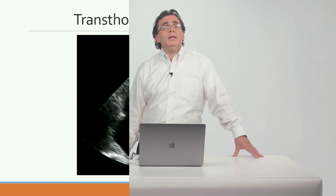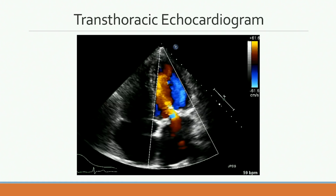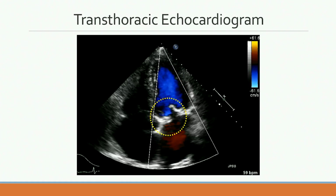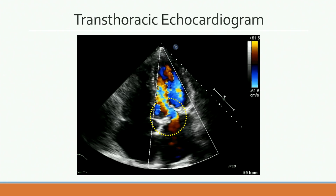We can also look in other views. For instance, we can look in apical four-chamber view with the color Doppler on. Again, the prosthesis is in the middle of the image, and it doesn't seem that there is a significant transvalvular or paravalvular mitral regurgitation.